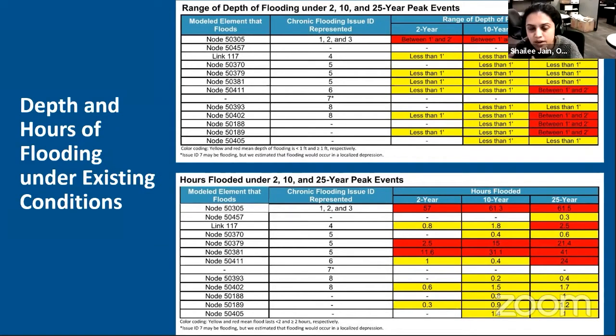As you go further down, when you look at issue locations 4, 5, 6, 7, and 8, you'll see that the depth of flooding is not as much unless it's a really big storm event. And the hours of flooding is also much lower for those issues downstream. Another important thing to note here is when we started looking at it deeper, if we resolve flooding at issue locations 1, 2, and 3 without doing a more comprehensive solution, what will happen is the reds that you see would sort of move down.